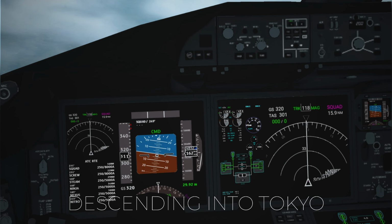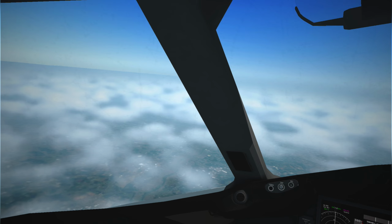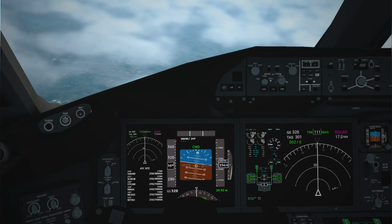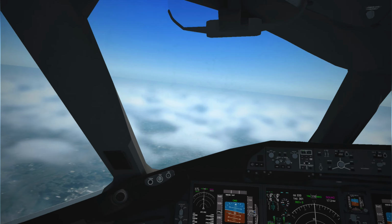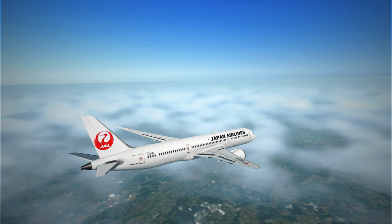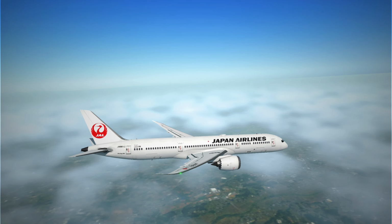Good evening, 25 miles, 27 left, reduce speed 180 knots. 491, turn left heading 360 degrees. Left heading 360 degrees, 491. Turn left heading 290, one localizer established, 27 left, descend with the glide path. Left heading 295, one established localizer, descend with the glide path.